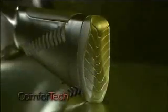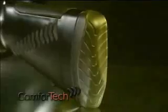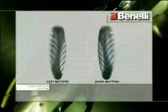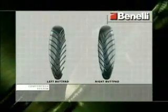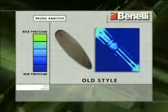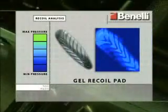An integral part of the Comfort Tech system is the new Benelli Gel Recoil Pad. This is a carefully designed recoil pad made from special shock-absorbing gel developed for the medical industry. It is so painstakingly engineered to the ergonomics of the human body that there is an entirely distinct version for the left-hand shooters. The asymmetrical shape means the pad fits right to the shape of the shoulder, bringing its full surface area to bear the recoil.